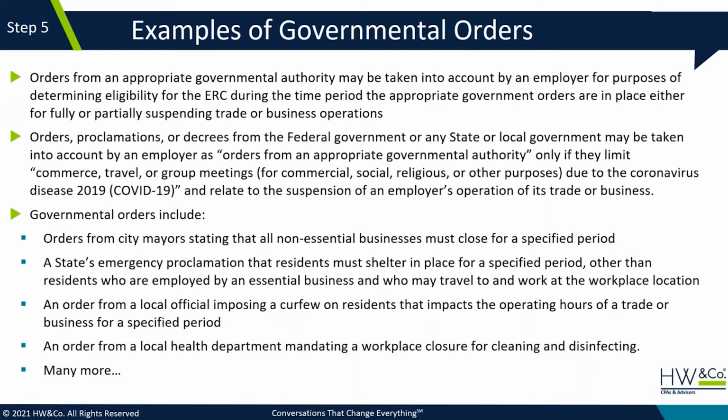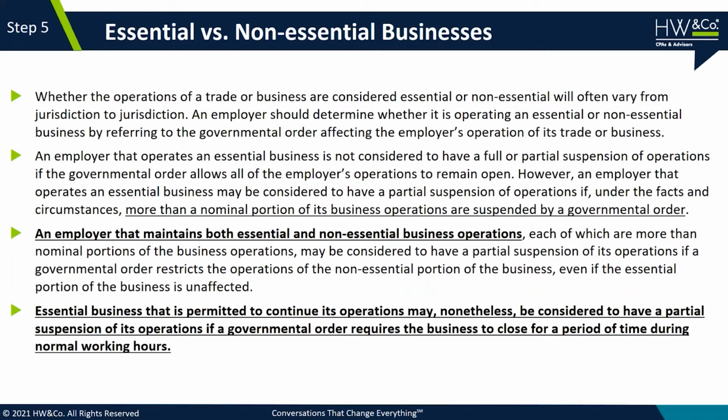residents staying in place, which obviously was here in Ohio for a while. Local items, curfews, as Jim mentioned before. As I mentioned before, all of the agencies potentially, HHS, CDC, OSHA, they had restrictions put in place potentially for businesses. So there are hundreds and hundreds of orders out there that potentially could qualify you. So again, making sure that you understand that, and then determining, can I qualify for this credit based on that order? Okay. So an important concept to understand is whether you're an essential business or a non-essential business.